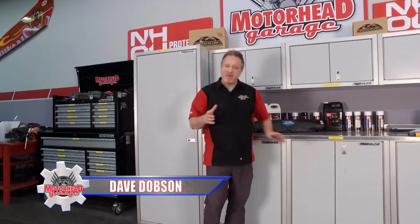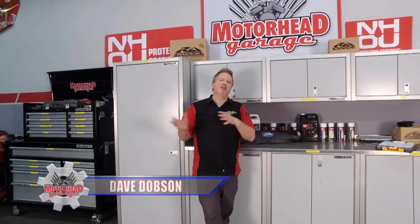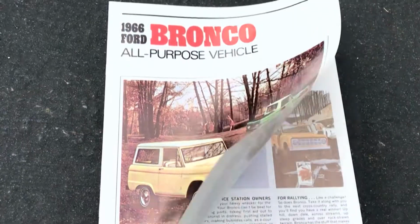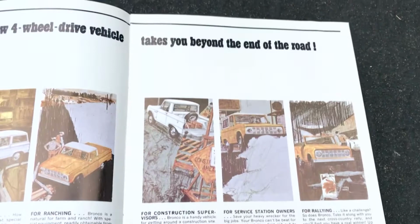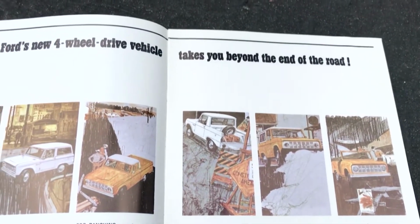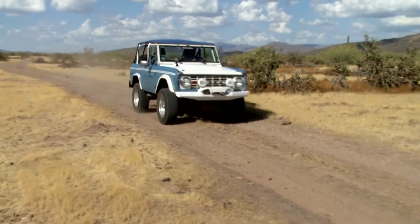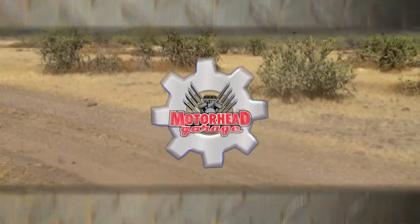You know, when soldiers came back from World War II, they brought back their love for the Jeep. They loved being off-road and having a vehicle that was capable, again, both off-road and in town. And it wasn't until the mid-60s that the big car makers really capitalized on that, when Ford came up with the Bronco. Well, in 1966, the first Bronco rolled out and the world was in love.